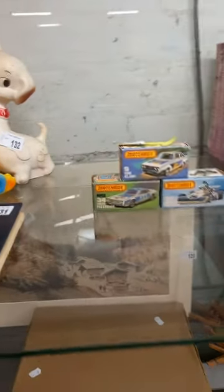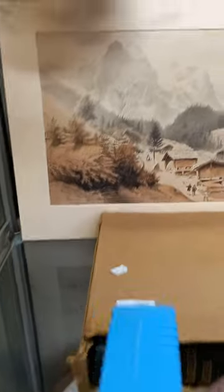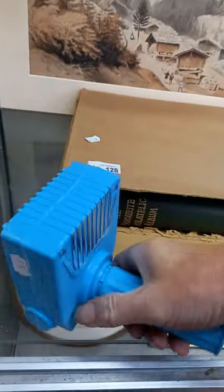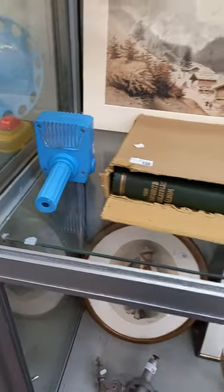Squeaky toys that work. Other toys. This is a nice European watercolour, 19th century. And this thing. Fantastic. Goes on the handlebar of your bike and you've got a motorbike all of a sudden.